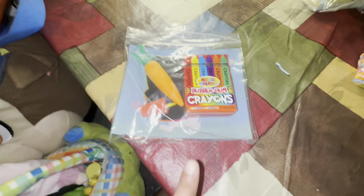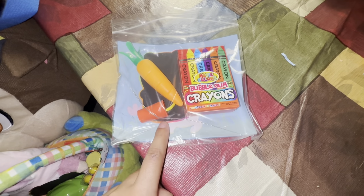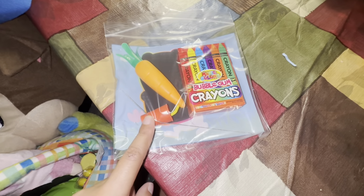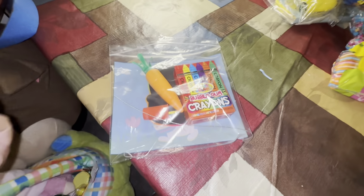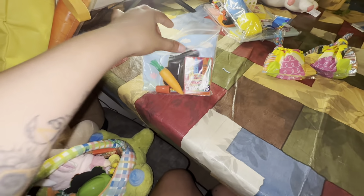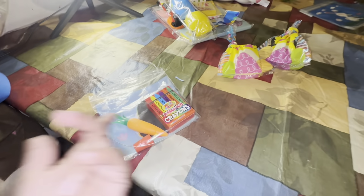And I always pack my niece and my sister something. This year is super tiny. I just realized it. But I got a little scratch off thing. They got a little mini eraser, a little carrot with candy, and some bubble gum. So super simple. I might stuff it with some of that stuffing to make it a little bit more. But yeah, that is it.